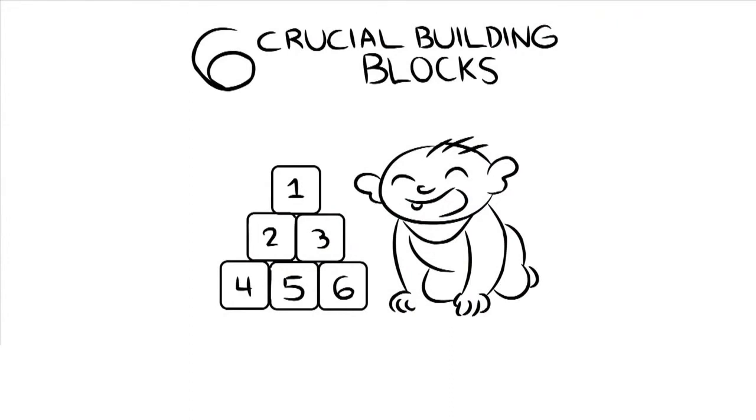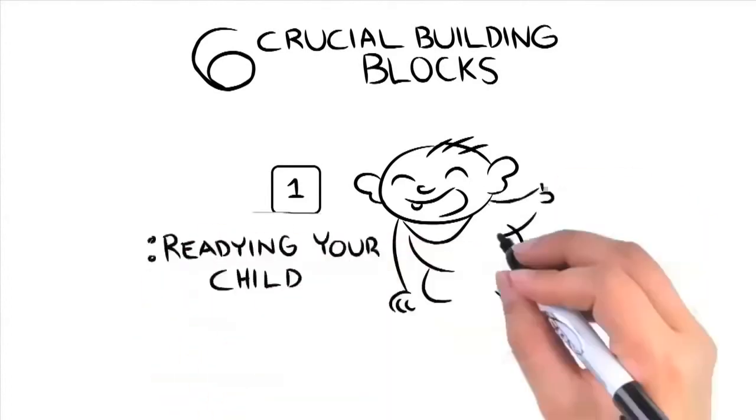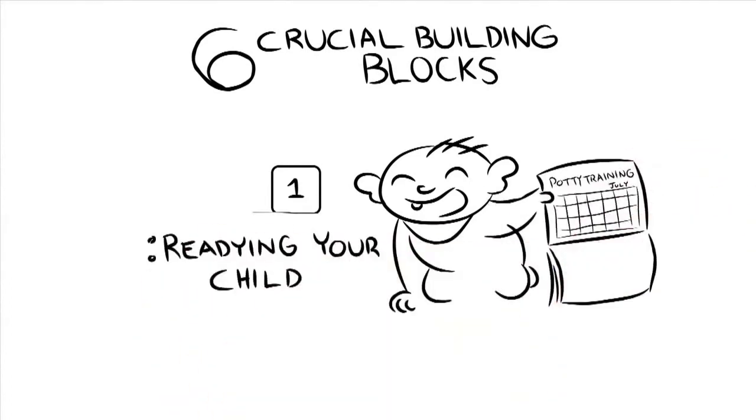Inside my guide, I reveal the 6 crucial building blocks you need to take your child through if you want to see results in as little as 3 days. Building block number 1 deals with readying your child for potty training. Even if they currently show no interest in being potty trained, I'm going to give you some of my all-time best tips that'll have your child counting down the days until they get to officially use their potty.